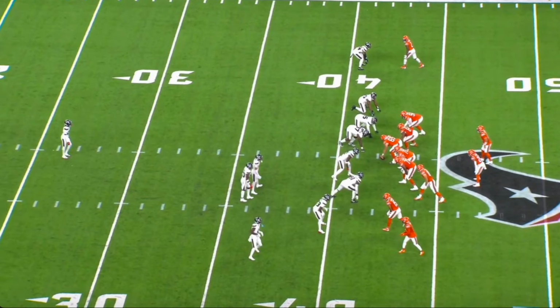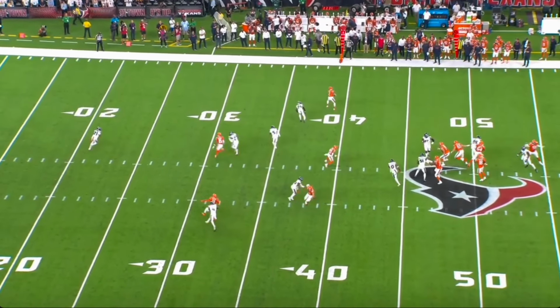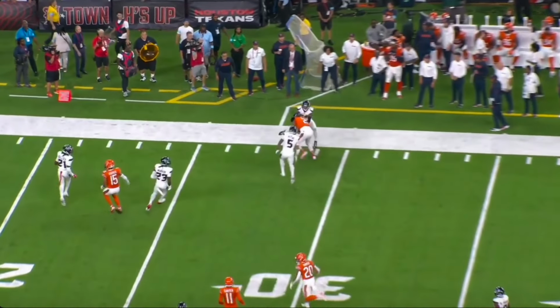Seems relatively routine, but these are some of the simple things that the Bears offense isn't seemingly doing very well, is just taking advantage of matchups and allowing Caleb Williams to be a true distributor. I'd love to see more of that with Williams just getting the ball out of his hands quickly, making plays, because they have talent in this wide receiver room.